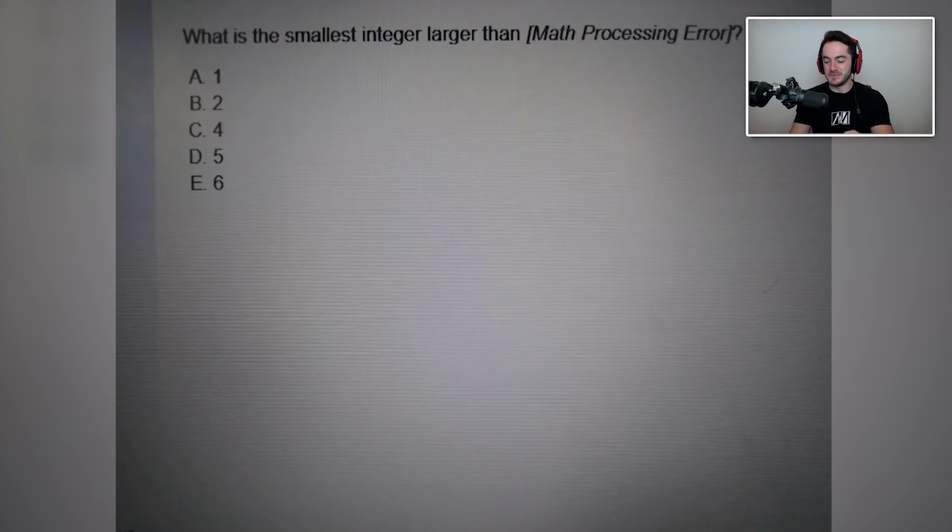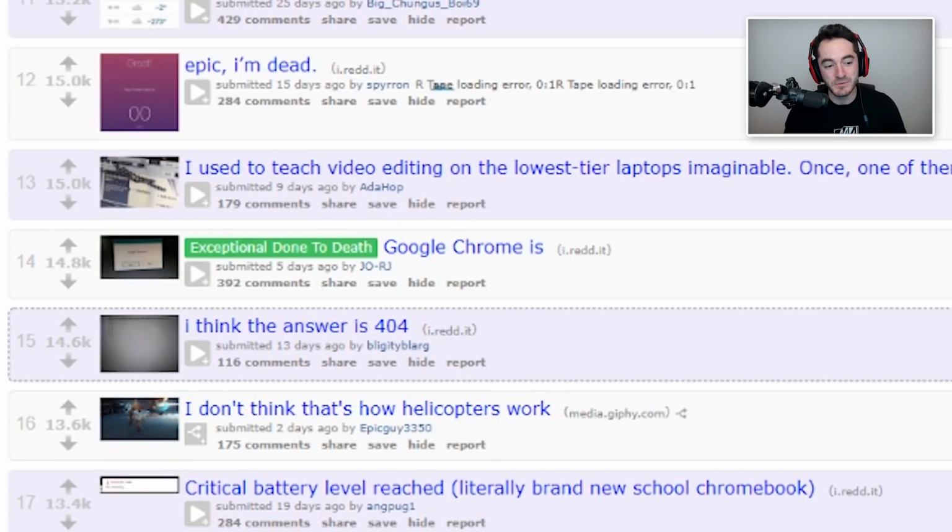Wouldn't it be 405? Because if we're talking error 404 here, and we're saying it has to be greater than, and it has to be an integer, that would be math processing error is 404. So the answer would be 405. I'm sorry, you're wrong. Exceptional done to death.